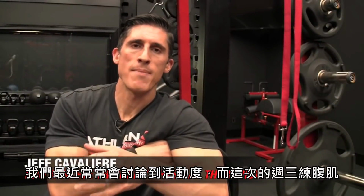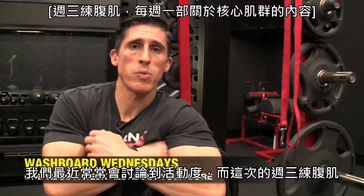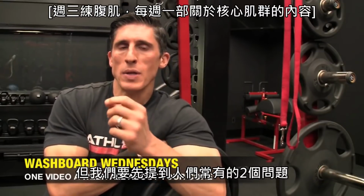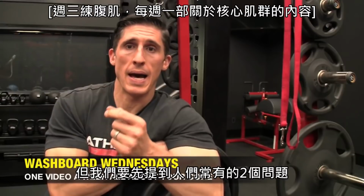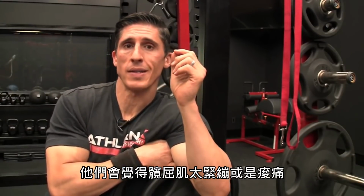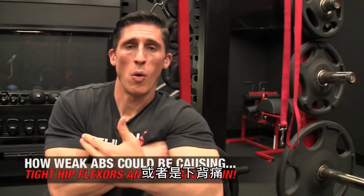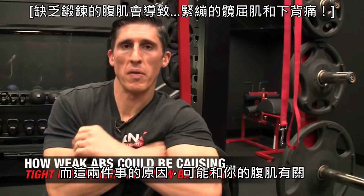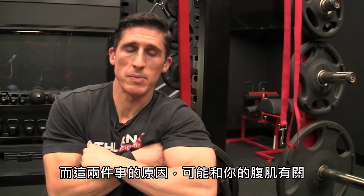So we've been talking a lot about mobility lately, and this being a Washboard Wednesday, we're going to talk about it again. But we're going to identify two common problems that a lot of people will get a lot of times when doing ab exercise, and that is they'll feel either tight or sore in their hip flexors, or they'll get low back pain. And the common root cause of both of those things is actually possibly your abs.